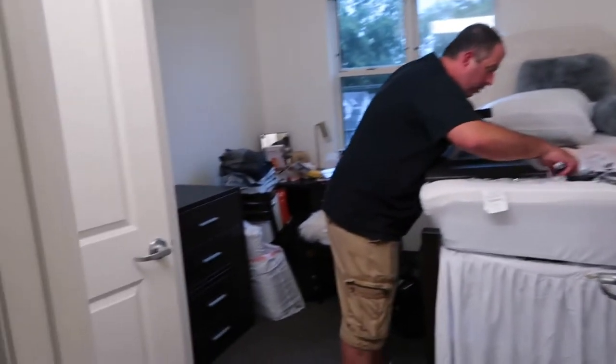So here's an update on the room. We have the cart all filled. We're getting the TV and the bed set up. And we also have the shelving here. It's very nice. I like it a lot. But yeah, we're getting everything together.